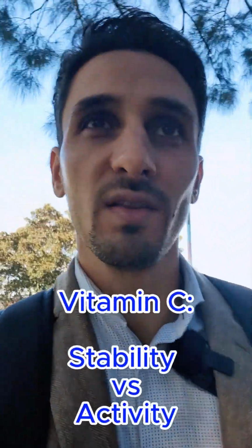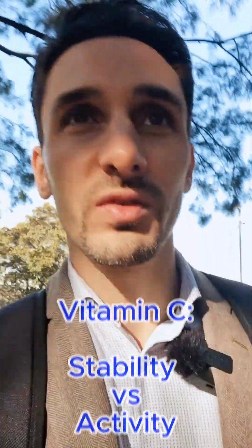We often hear about new products claiming to have improved vitamin C derivatives that are ultra stable, and this is supposed to have a better effect on our skin, but there's actually a good reason to think that it's probably not going to have a better effect on your skin. But we need to break it up into two parts. One is vitamin C stability from the perspective of the actual formula, which is the serum in this case, and then vitamin C activity on your skin.